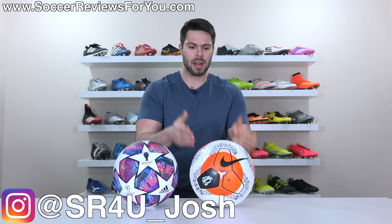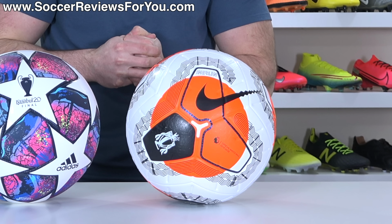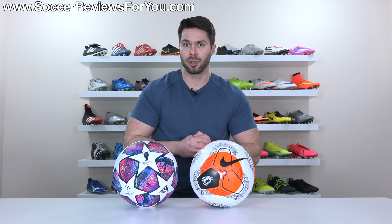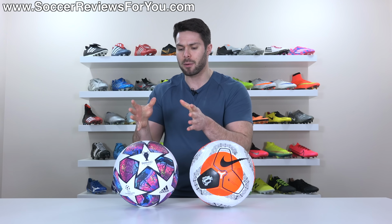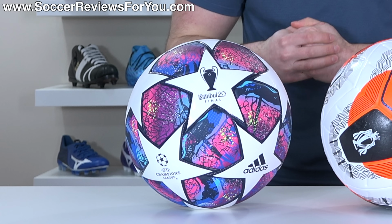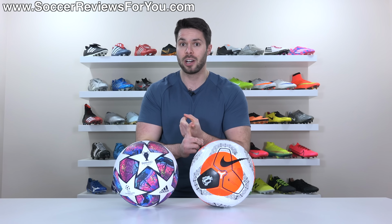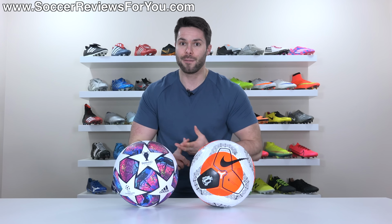biggest brands. From Nike, the third Premier League ball of the season, the Nike Merlin, which is the same physical ball as they've been using all season long, but obviously with new colors and graphics. And then from Adidas, we have the Champions League Finale Istanbul ball, which is the ball they'll be using for, of course, the final, as well as the knockout stages of the Champions League.